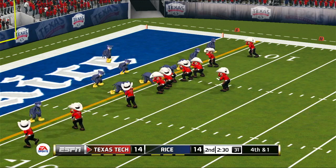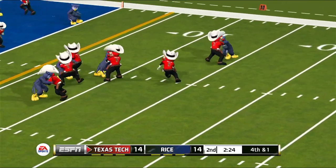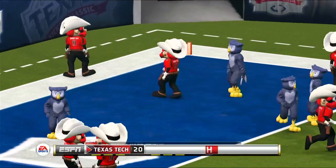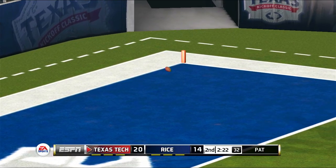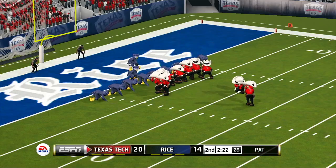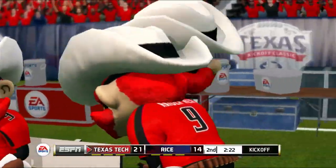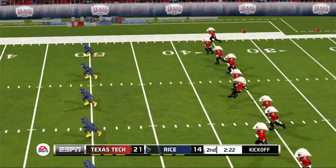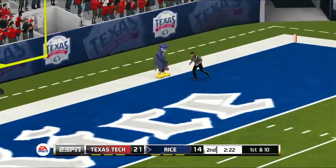They come out on an empty backfield. He's going to try and scramble. Keeps it, and he's got a touchdown. Splits the uprights with the extra point. Looks like they're ready for the kick. Nice kick, plenty of distance. This one's going to be down in the end zone for a touchback.